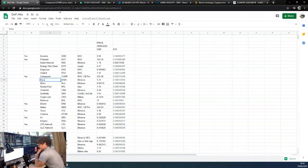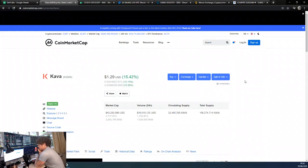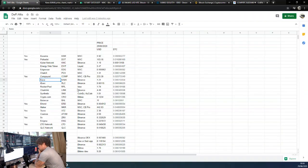Carver is on Binance. Another good one. So these are basically my main picks. Carver up 15% today. So this is it all. November 2019. Not been around too long. Getting back to around about those all-time highs. Carver on Binance. Have I got this one? No, but I've got Compound. So it must be on Binance because I said that I bought it.